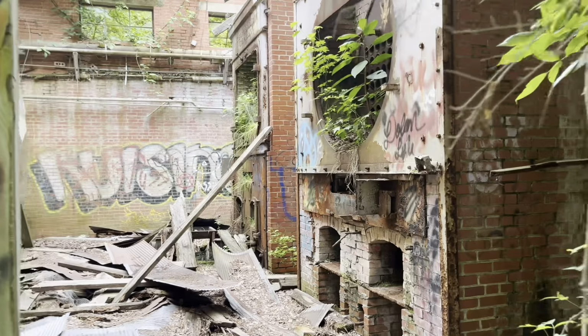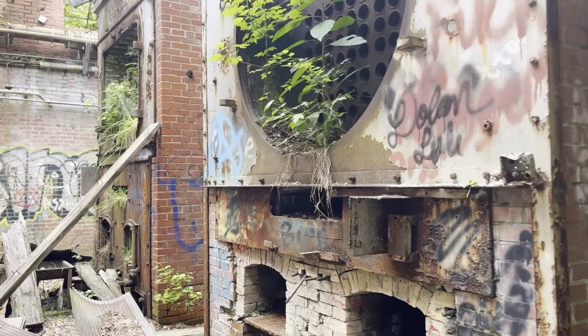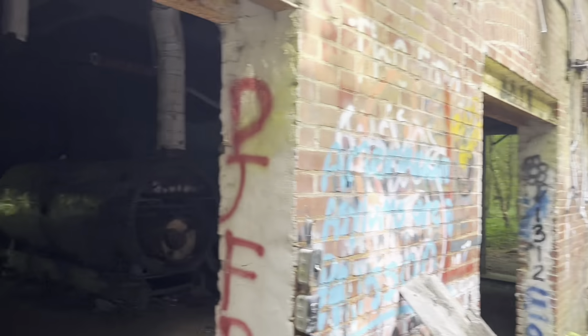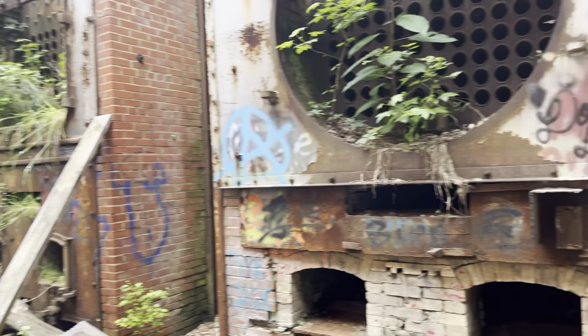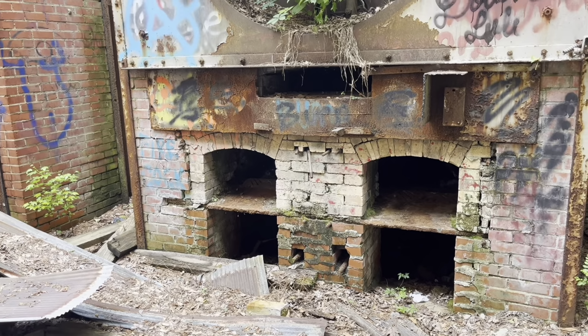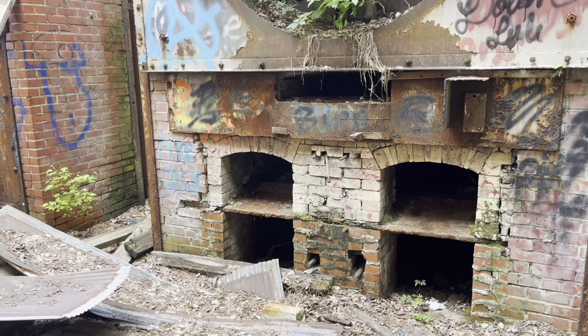This was one of the other buildings that I was talking about. I'm not sure if these are stoves. Maybe this was the kitchen for the hospital. Furnaces, I'm not 100% sure. But those down there look like stoves, or maybe they were the wood burners for the furnace that led to the building. Not 100% sure.